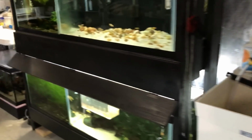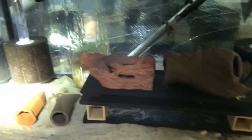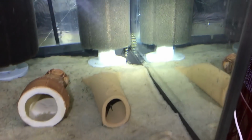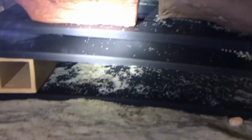3 of them are in the breeder box here, and then I'll try to turn slowly so I don't make anyone dizzy. We'll go over here, and this is my 40-gallon breeder grow out tank. There's actually one right there. I think that's one of this year's. There's actually about 30, believe it or not, L134s in here.